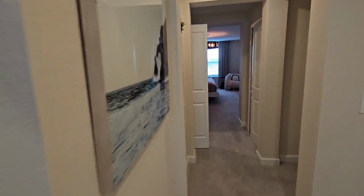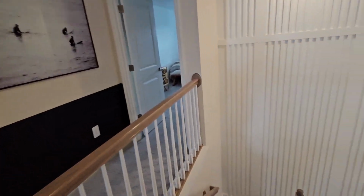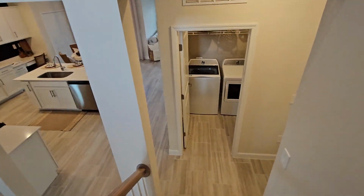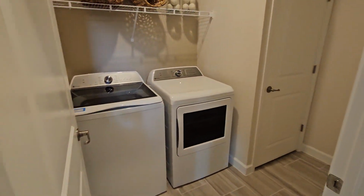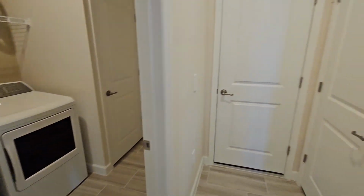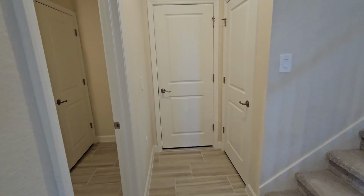Now, last but not least, we're going to take a walk back downstairs. And the last thing to show you is right at the bottom of the stairwell here. That's where you're going to find your laundry space. And then this right here would be your entry into your 3-car tandem garage.